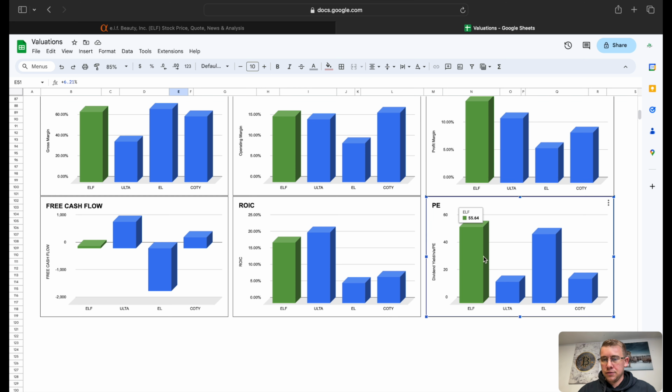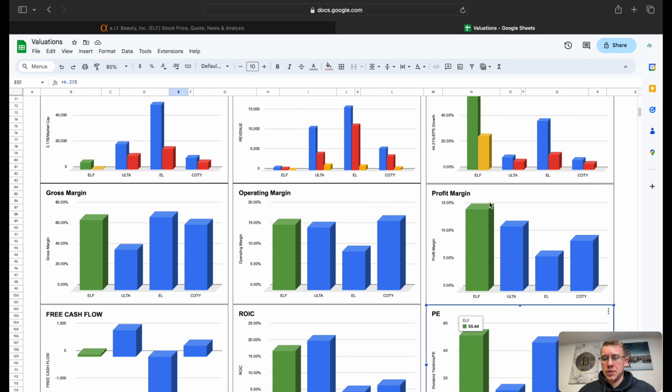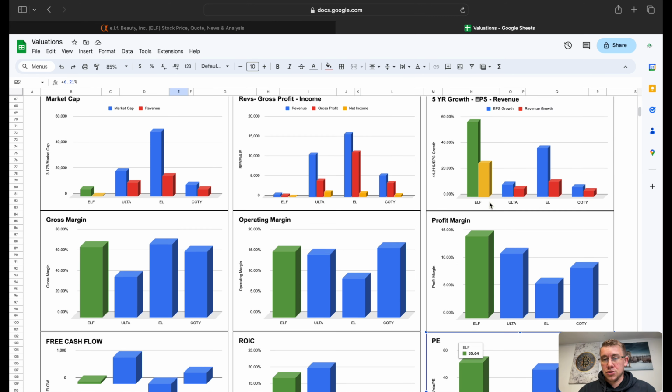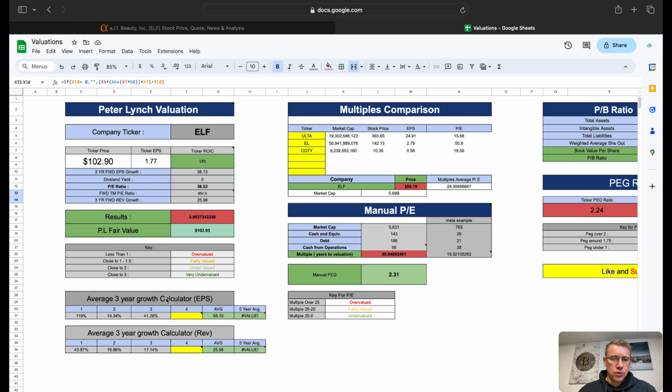The only thing I'm not a big fan of is the PE. However, we can see the growth of this company is going to be pretty substantial. So maybe this PE is very forward looking right now, and that's why it's trading at a currently high multiple, richly valued.